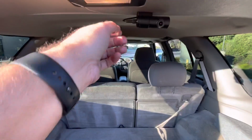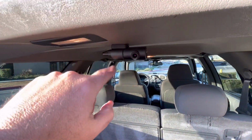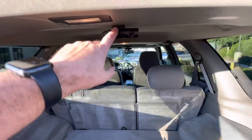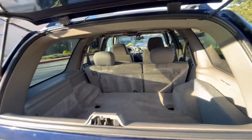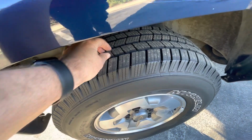Oh, and I'll talk about this too. This is a 4K audio and video recording, which is in addition to the actual backup camera. It's a separate system. Car cam, they call it. Almost brand new Michelin tires. Just the tread is super deep.